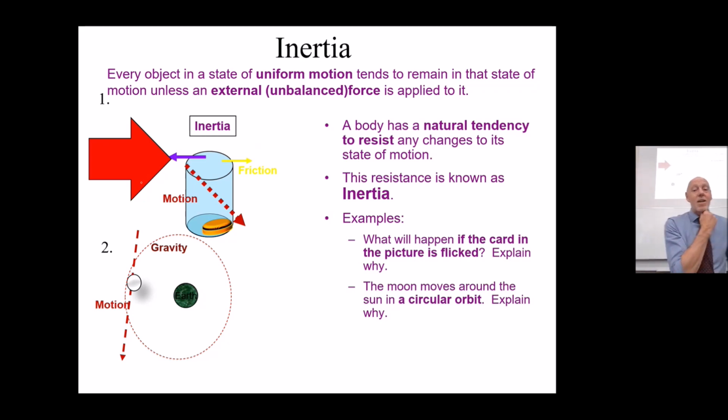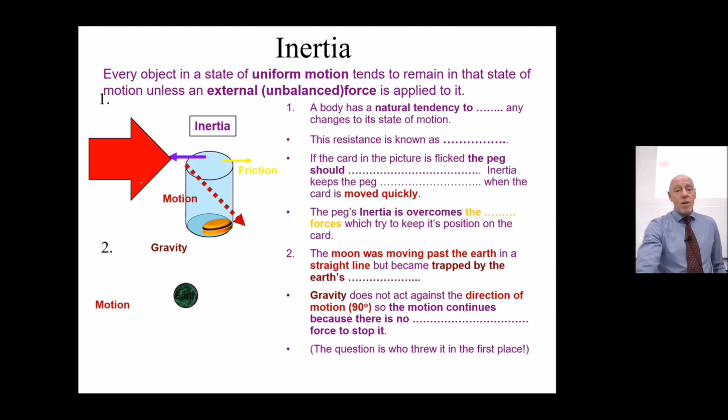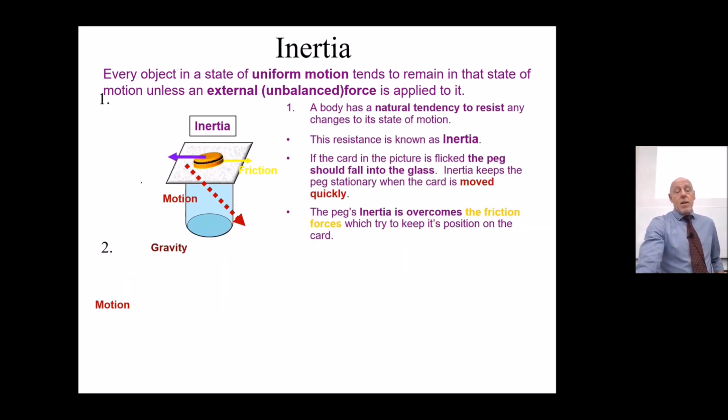Same distance. So the moon moves around the Earth in a circular orbit. Explain why. That's because it's being pulled towards the center by gravity. And what I've done here is I've left you a few things to write out. A body has a natural tendency to resist any changes in its motion. This is known as inertia.